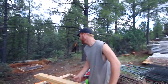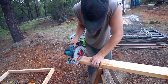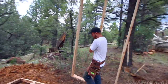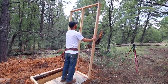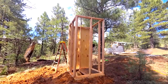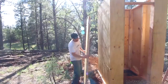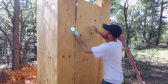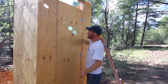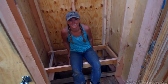Putting together the walls for our outhouse. Here we go. Wall numero uno. Looks like an outhouse. Alright, we got the walls up, or the plywood up. Door's going on the front. Oh, that's a little snug. It fits perfectly, as you can tell. Does that feel good, hon? Oh yeah. I'm gonna fall in though.